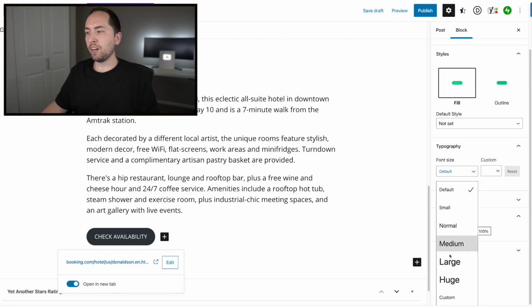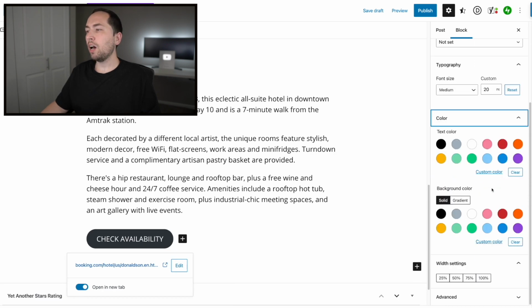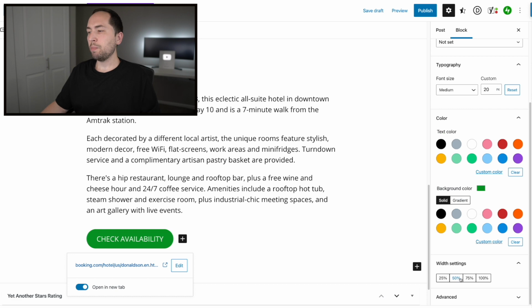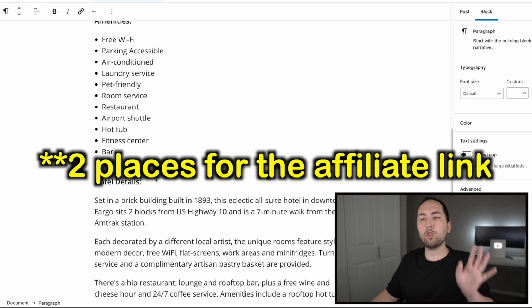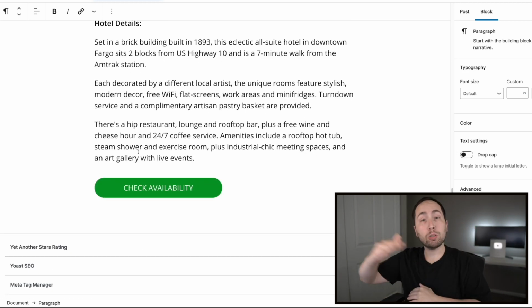If you want to change the font size, you can make it bigger. That's probably way too big. And then you go to color right there, and you could make it blue, you could make it red, you could custom color like that, you can make it green like that. Okay, you can make the width bigger, smaller, however you want. And there you go. Now you've got two places for that one hotel, and you would just repeat that for the other hotels near Fargo.